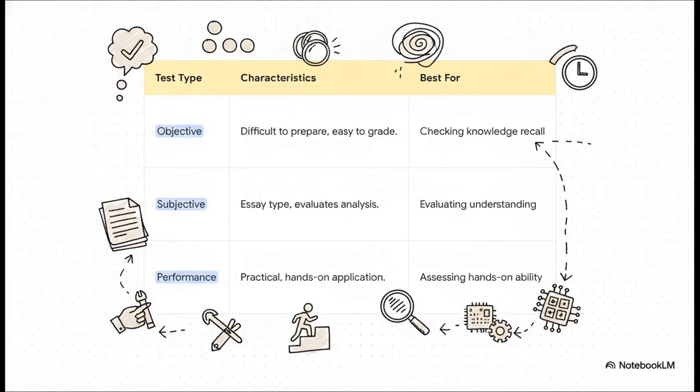Here's the thing. You can't just use one type of test for everything. If you just want to check if someone remembers facts, an objective test is great. If you need to see if they can analyze something, you'll need a subjective test, like an essay. And if you're teaching a hands-on skill, well, the only way to test that is with a performance test. You have to match the test to the goal.